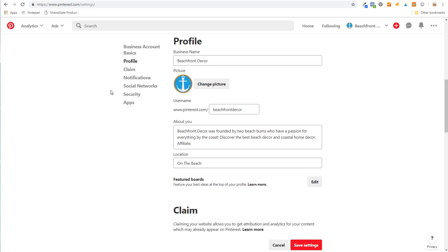Even some of the things that I do for beachfront decor, for farmhouse goals, ways that you can grow those followings. So beachfront decor has about 4,000 followers on the profile now. It's a steady growth. It's not something that happened overnight, but it's also very organic. It's not something where we paid for a ton of ads to get a huge following. We didn't have any other brands promoting beachfront decor. We just kind of gained it by pinning, by creating new boards, by providing great content to people.